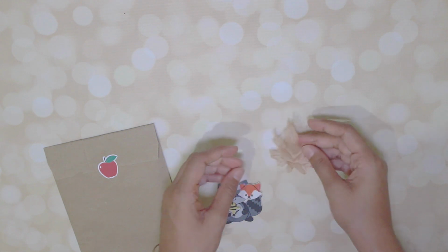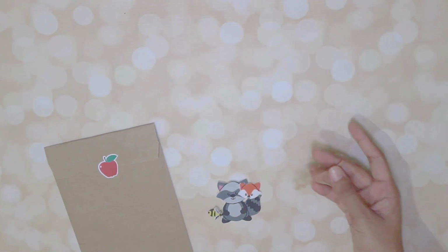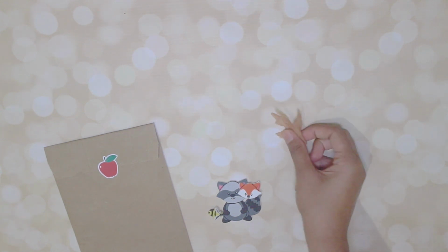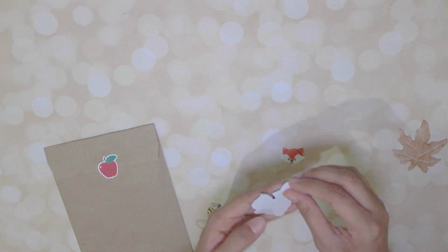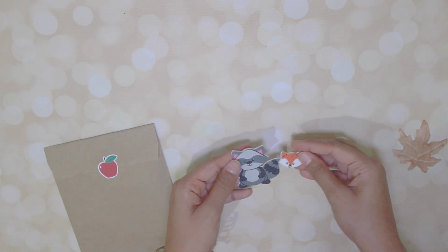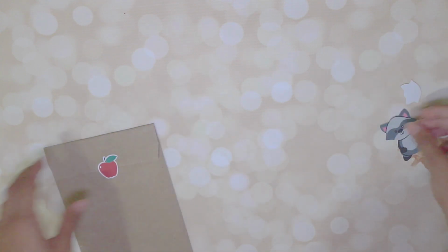So you get this little leaf here, which is so pretty. I love it. I hope I use these, because if they're not stickers, I tend to just not use them, but I really want to use this. It's really nice. And then these two little critters here that are stickers. Yeah, these are peel-off stickers, but they're like foam. And this little bumblebee eraser. So cute. And then you get the actual mystery box.